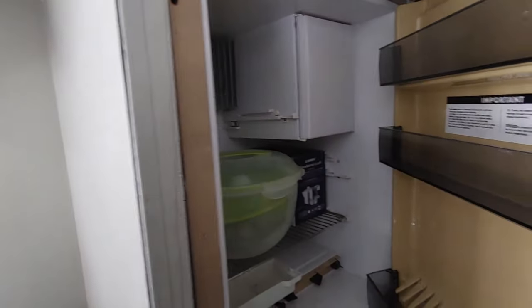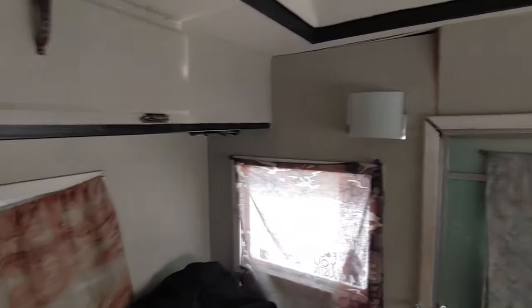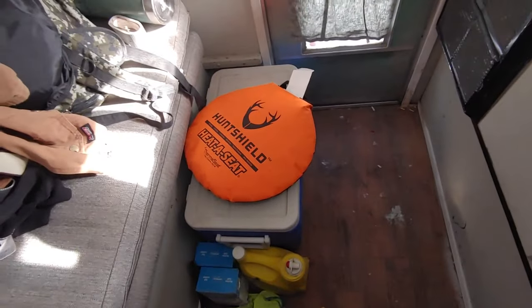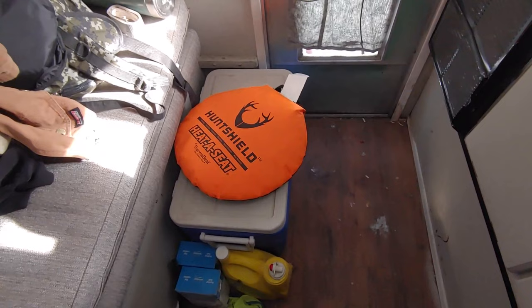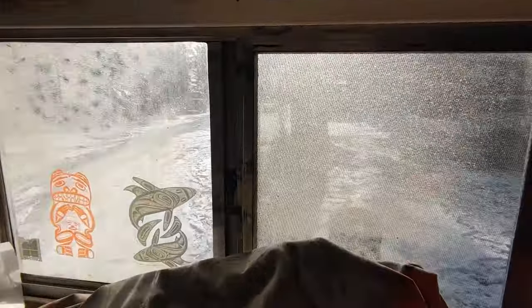And the fridge is more of storage. Actually, it's for when you want to put things in that don't freeze. I should actually move the beer into there. And yeah, she's a cozy little thing. My food is actually in the cooler there to stay warm, because again, I think they said it was minus 15 here this morning. And my view. Dirty window.